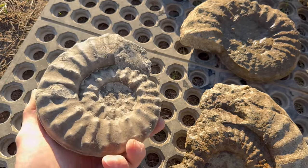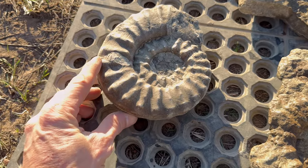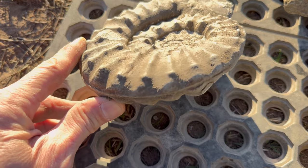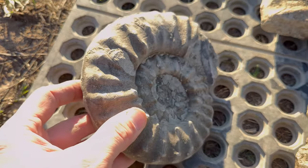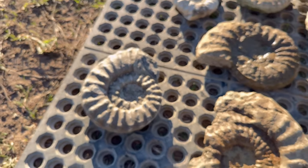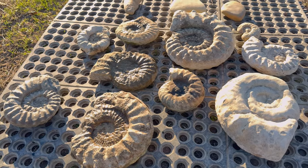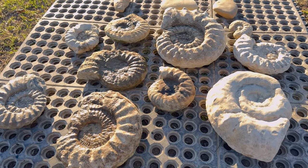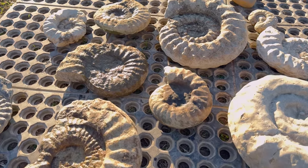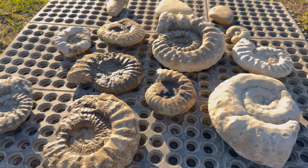Man, that's a nice one. A little bit of mud. It's incredible detail on these today. Yeah, videos, you gotta see it in person. It's hard to see, it's blurry. It's amazing to hold these and just see the detail with your own eyes versus a video. It's just not the same. It's fuzzy.